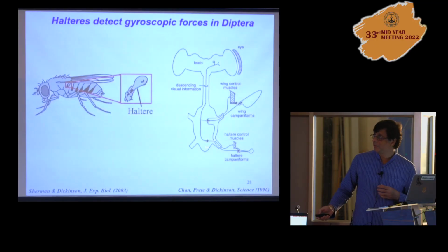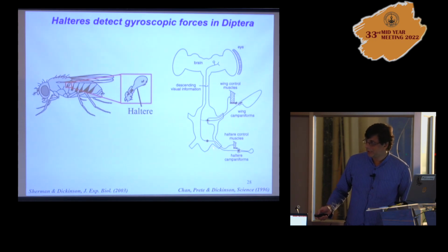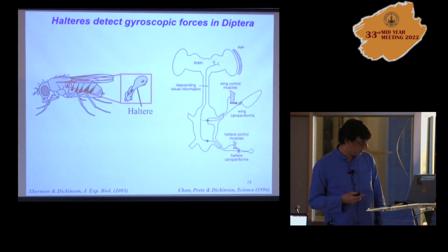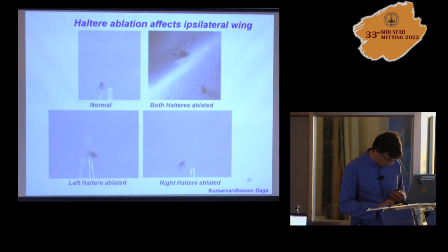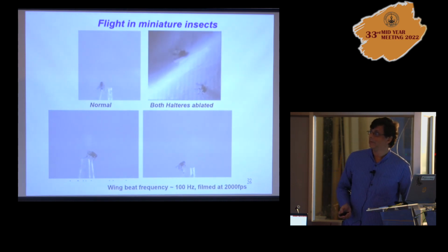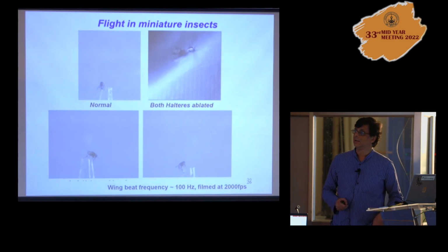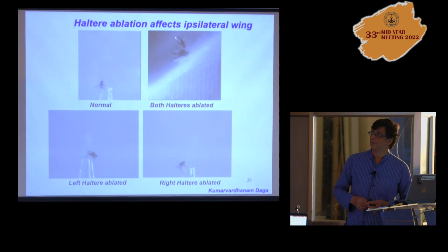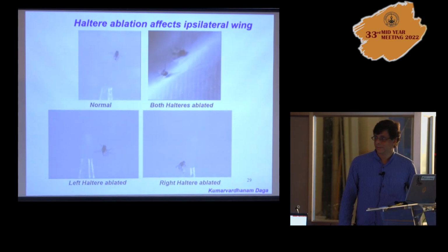And so, there are muscles at the base of haltears which are being controlled by visual feedback, but the input from the haltears goes into the wing motor neurons, or wing muscles then will respond to what the haltear is saying. And so, if you knock out the haltear, I need to speed up a bit, then this is what happens. This is an insect that's simply unable to control its flight, whereas a normal insect is very nicely balanced. And if you just knock out the left haltear, I'll just show you the left one, not the right one, you'll see that it tumbles in one direction. If you knock out the right one, it tumbles in the other one.